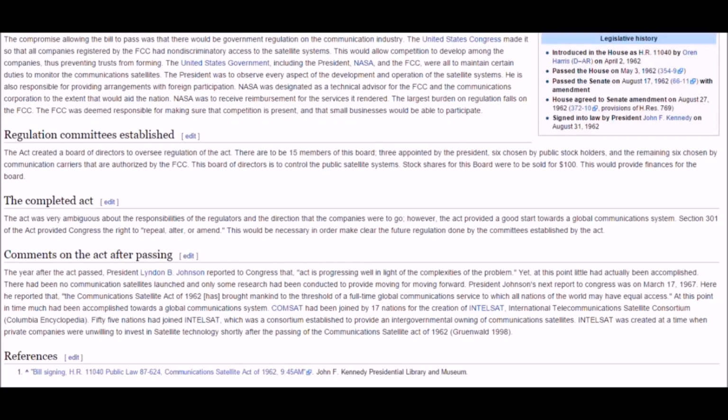A little lower, we see comments on the act after passing. This is very important. The year after the act passed, President Lyndon B. Johnson reported to Congress that the act is progressing well in light of the complexities of the problem. Yet at this point, little had actually been accomplished. There had been no communication satellites launched, and only some research had been conducted to provide a path for moving forward.